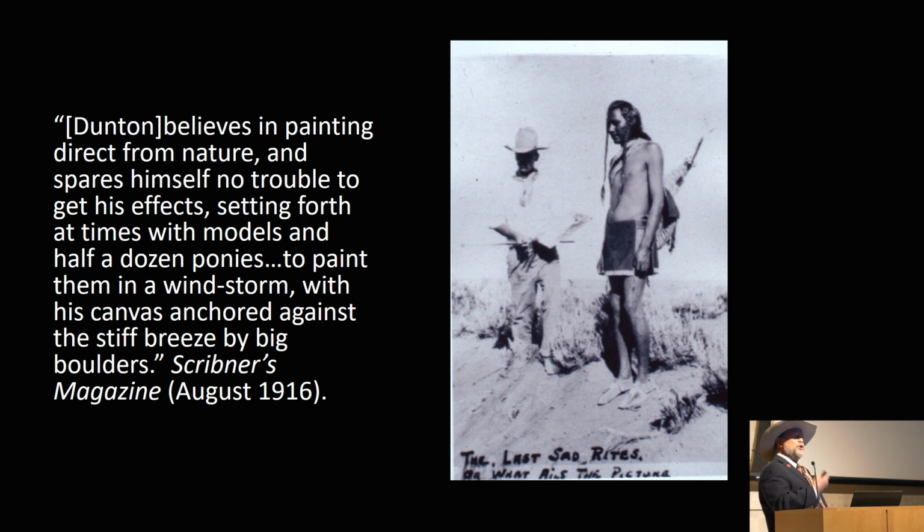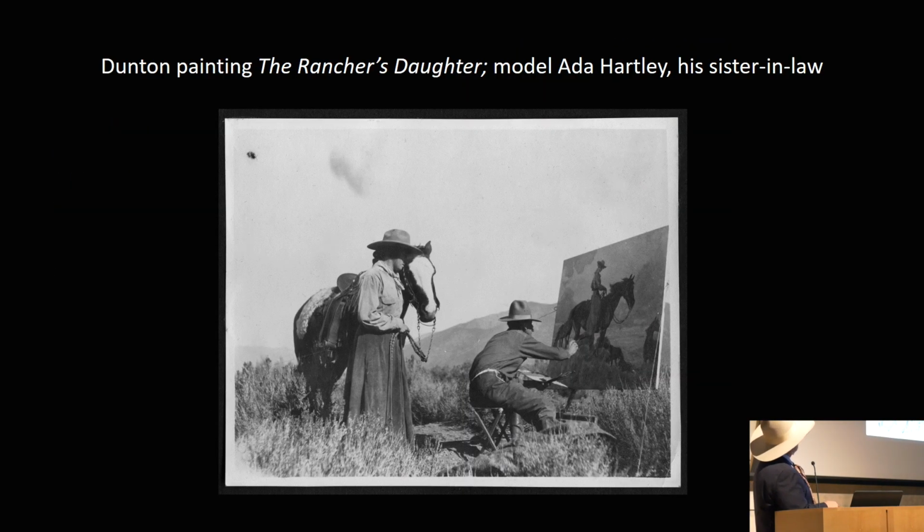But he also ensured that the popular culture magazines and press would recognize that he was an avant-garde painter. He was a plein air impressionist. He made sure that they happened, and they could see that he would set out with a string of ponies and models and go out and paint in all kinds of inclement weather. Here he is painting Ada. This is his sister-in-law Ada for the rancher's daughter, an as yet unlocated painting.